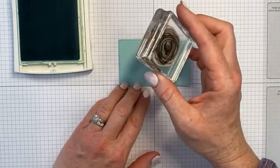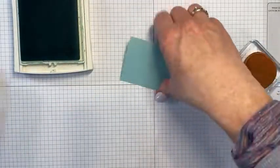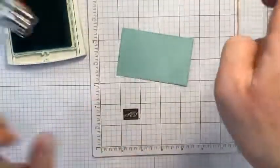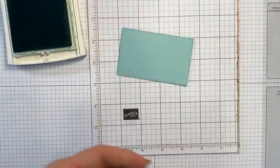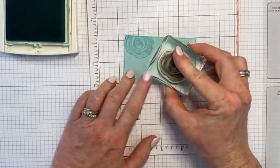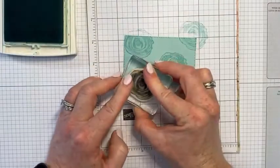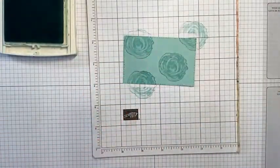And we're going to just stamp. I'm just gonna bring in a scrap sheet here for a sec. We're just gonna stamp, throw our ink pad, throw our stamp. Getting wild here on a Friday. We're gonna stamp over top of our stitched rectangle and just stamp off the edges. So it looks like it's been cut out from a larger piece that has that image on it.